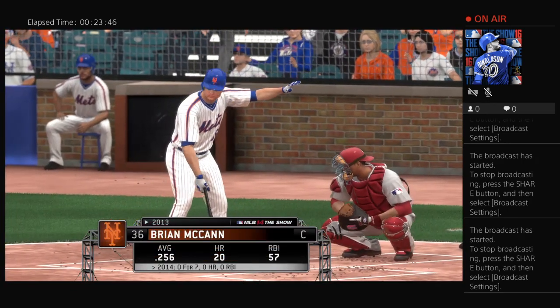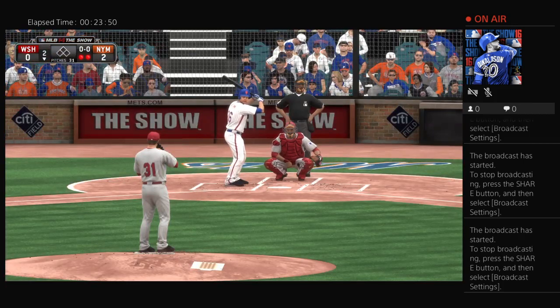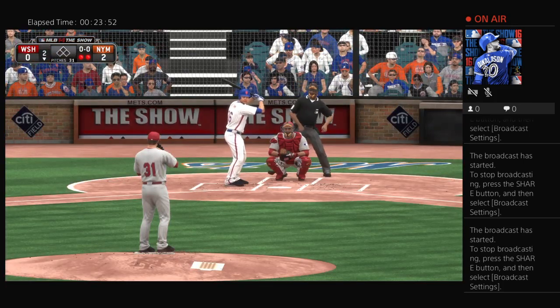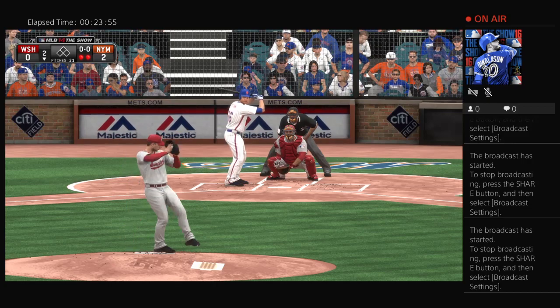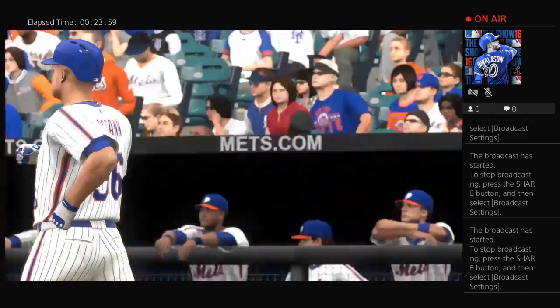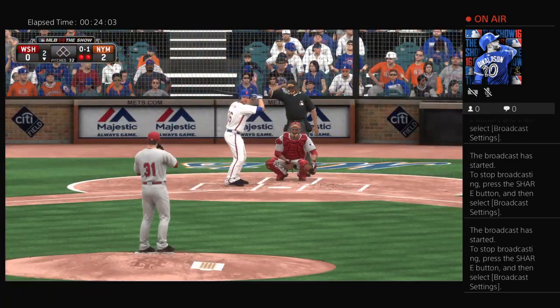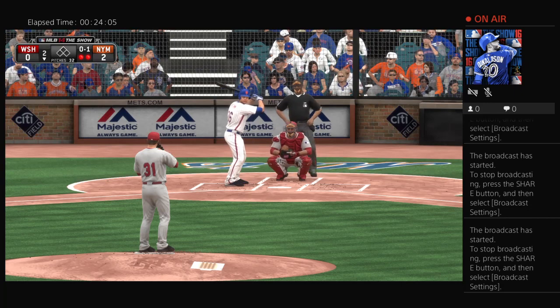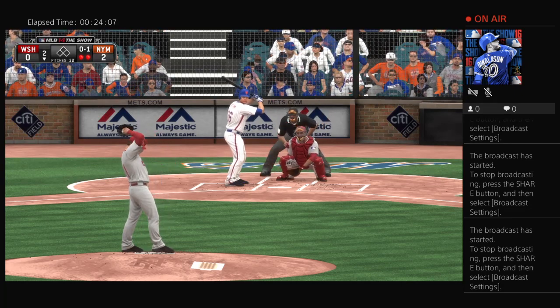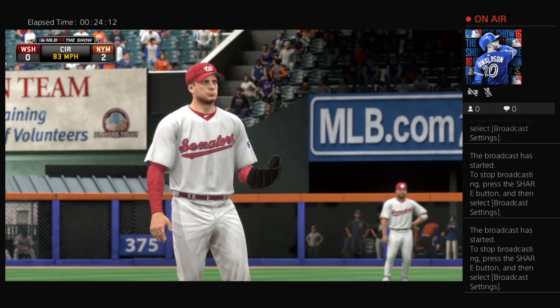Brian McCann will stand in. He comes off an 0 for 4 in last night's ball game. Infield in the overshift here. Now the pitch. Now a swing and a softly hit ground ball, but a foul ball here. 0-1. Lays off the circle change there. A ball and a strike.